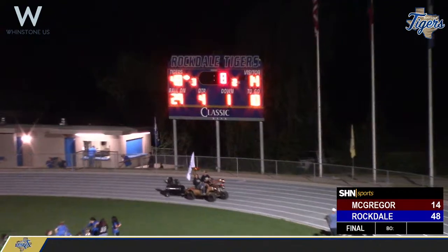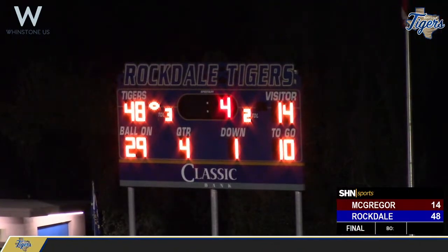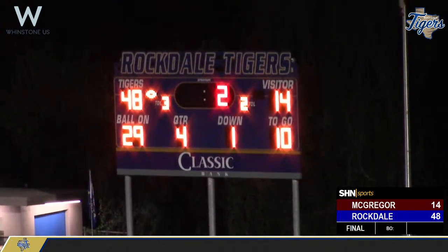over the McGregor Bulldogs. Final seconds ticking off the clock. And that's it. The Rockdale Tigers won it 48-14 is the final.